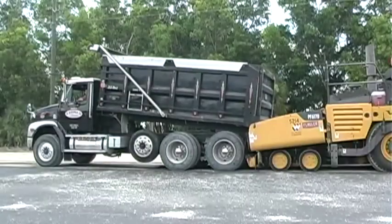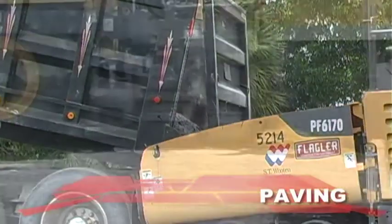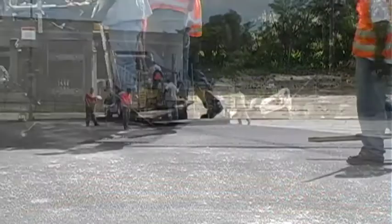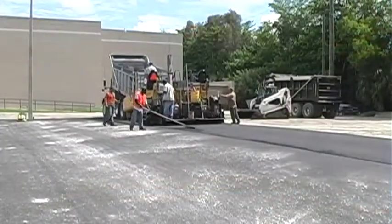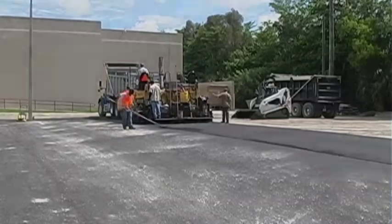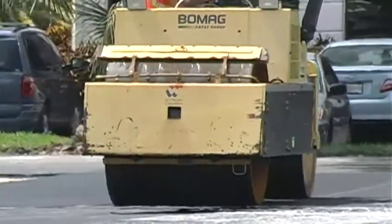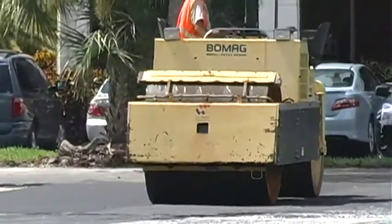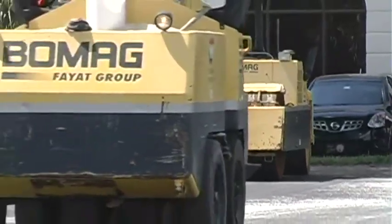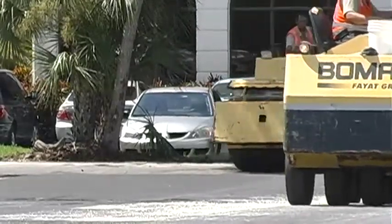PMI uses state-approved asphalt mixes, typically type S1, or as in this case, type S3. The paver is laying an asphalt thickness of 2 inches, which is compacted to 1.5 inches. A double-drum steel wheel roller with a water system immediately follows the paver to attain proper and desired compaction. After the pavement is cooled, a rubber tire finished roller is applied to the surface to eliminate any imperfections.